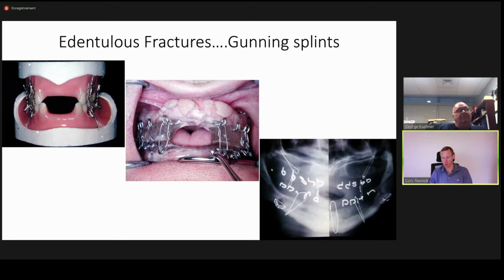Oftentimes in the edentulous fracture nowadays, we may be using anatomic fixation or anatomic reduction, I should say, as our guide and perhaps avoid the gunning splint technique. But this is still a great technique to understand. And there are some other advantages to understanding this type of approach, even if not particularly in the trauma scenario. For instance, the edentulous or partially edentulous orthognathic surgery patient, where creating some form of a gunning type splint preoperatively may be very useful in determining the position you might choose to move the maxilla and mandible during orthognathic surgery, using the planned final prosthesis as your guide for the final outcome. So understanding the technique for fabrication of gunning splints and similar items can be very useful as a technique in our armamentarium.